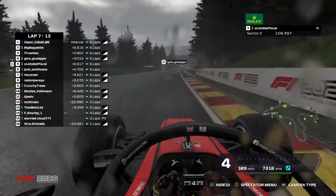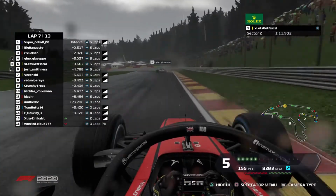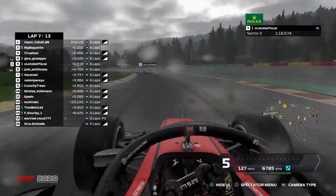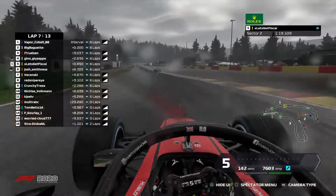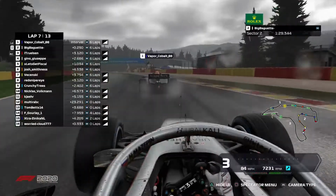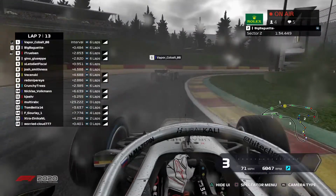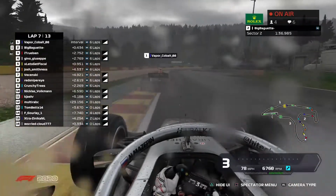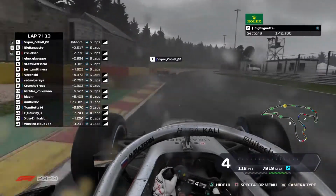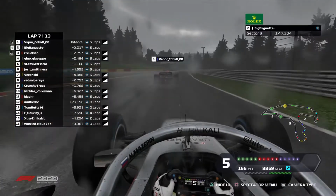And that does create a little bit of separation, does that bump, as Let's Get Fiscal maybe comes off the gas just a little bit. We'll take another look up at Big Baguette, still about 0.3 of a second back on Vapor Cobalt. Yeah, indeed, let's see. Gino's done a really good job for now, at least, of shaking Let's Get Fiscal, now putting that gap up over a second.